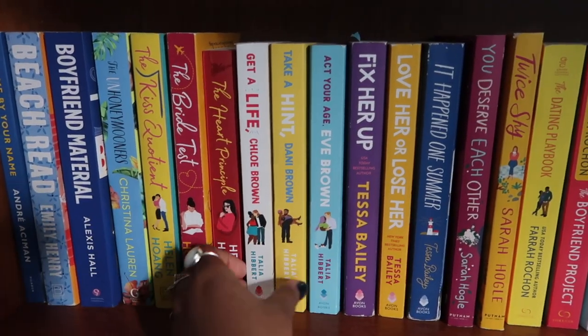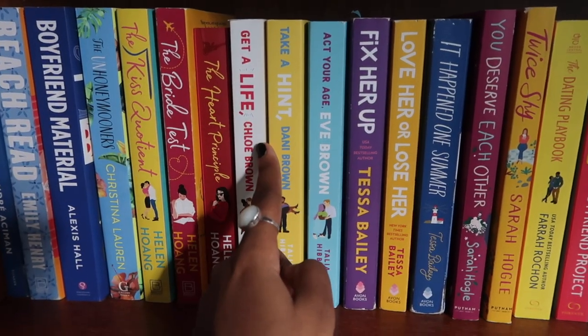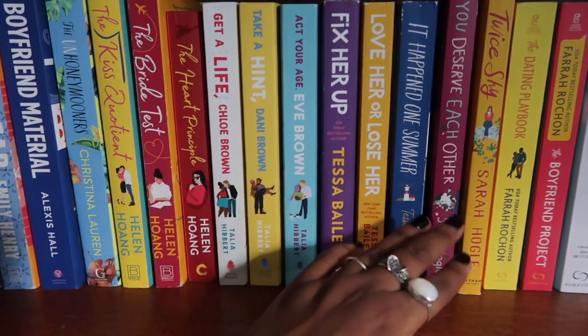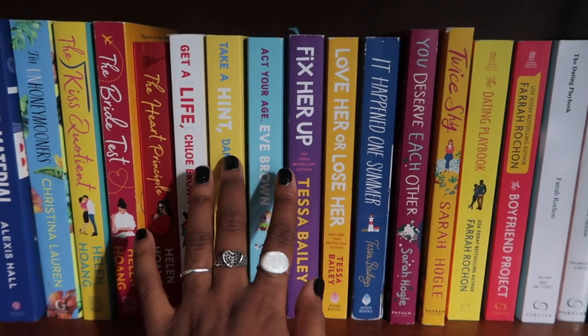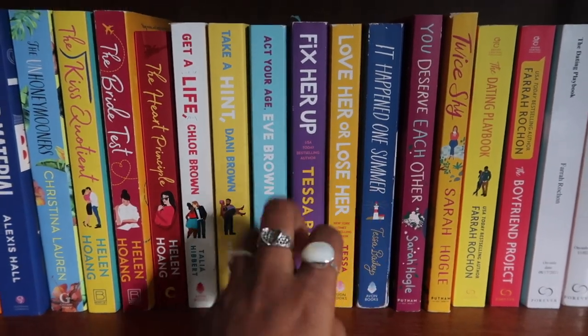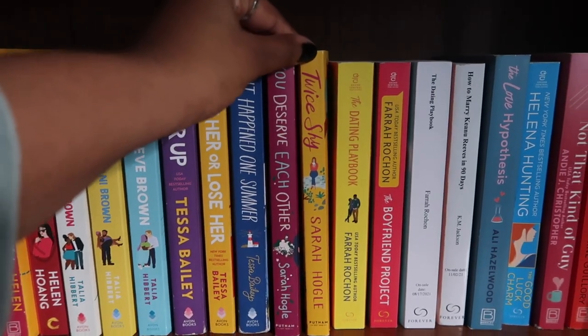And then we have my Talia Hibbert section, which is obviously Get a Life, Chloe Brown, Take a Hint, Dani Brown, and then Act Your Age, Eve Brown. We have my Tessa Bailey section, which is Fix Her Up, Love Her or Lose Her, and It Happened One Summer. And then Sarah Hogle, You Deserve Each Other and Twice Shy.